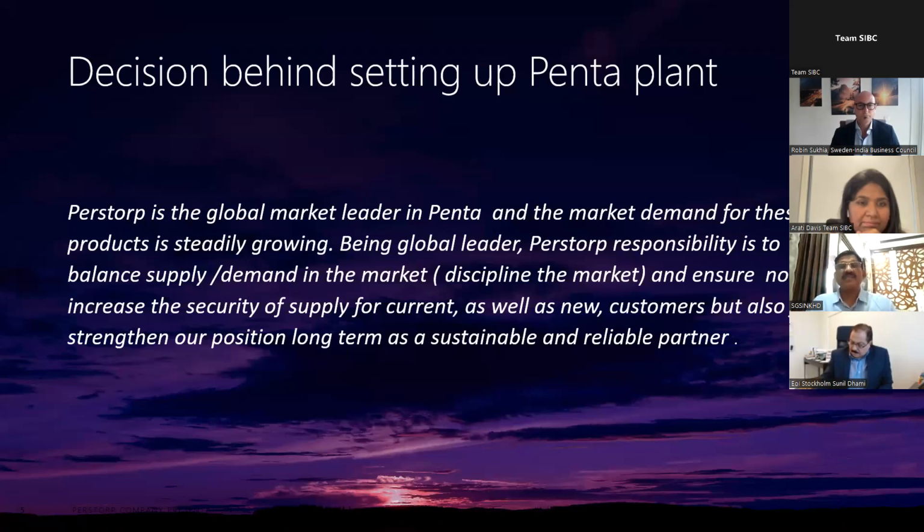The decision behind setting up a Penta plant, pentaerythritol being the full name: Perstorp has been the global market leader in the Penta business since 1960, and the market demand for this product is steadily growing. As the leader, we feel it is our responsibility to discipline the market and to ensure not only increased security of supply for current as well as new customers, but also to further strengthen our position long-term as a sustainable and reliable partner. Today we have one Penta plant in the US and two in Europe, so this is the third plant we are planning, in Asia.